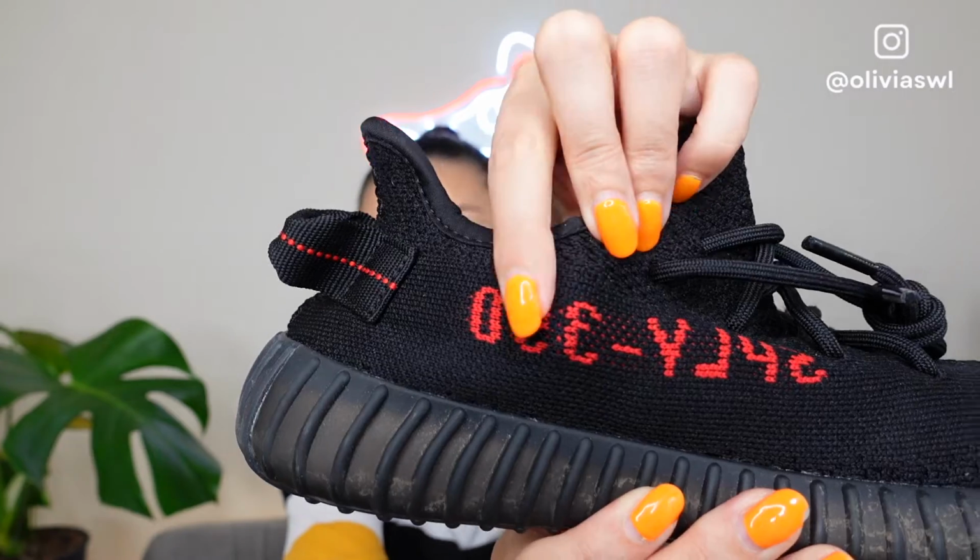So these came out last year, December 2020, and this is the version 2. You know, they've upped their game. You've got this Primeknit, which is actually made out of ocean plastic. So the quality on these is really good. You don't have any problems with normal wear and tear of normal shoes, but obviously I guess you're paying a price for it.